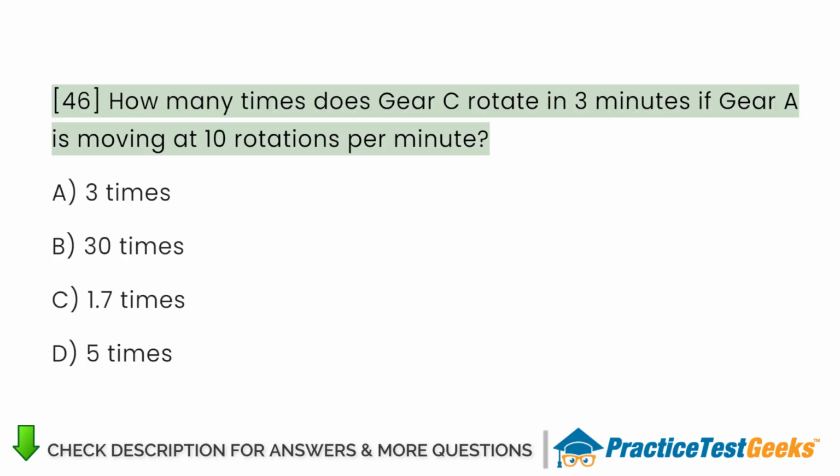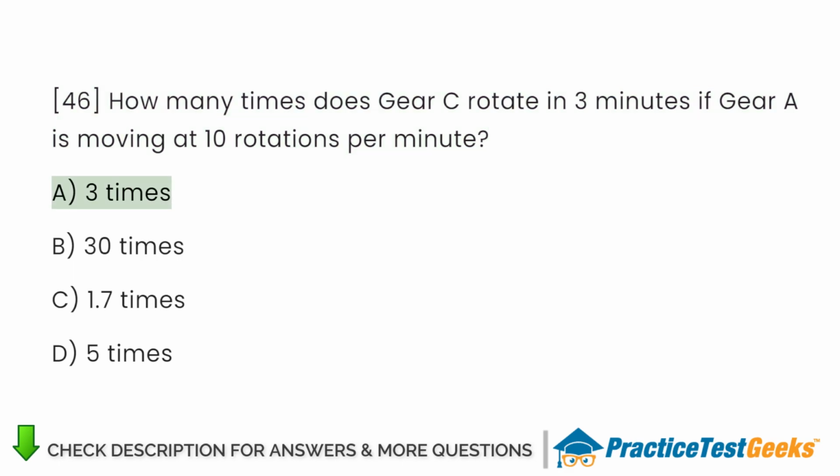How many times does gear C rotate in 3 minutes if gear A is moving at 10 rotations per minute? A. 3 times. B. 30 times. C. 1.7 times. D. 5 times.